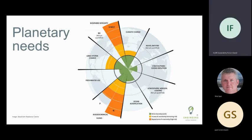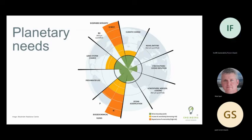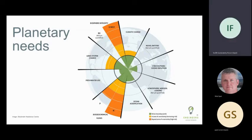We have these novel entities, which means chemicals, so microplastics, for example, in the environment. How we use fresh water, the biochemical flows, so things like nitrogen and phosphorus, reaching our water streams from largely agricultural activity, actually. And basically, the idea is you can move so far in stressing these limits of the boundary, and still be safe, okay?